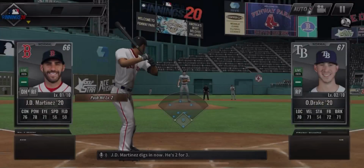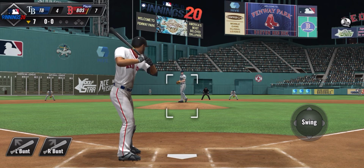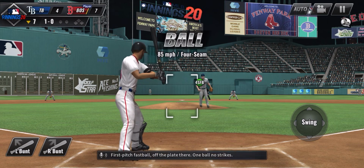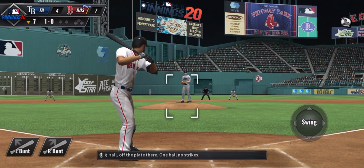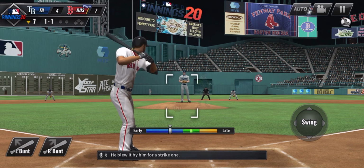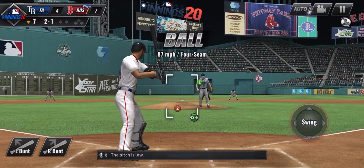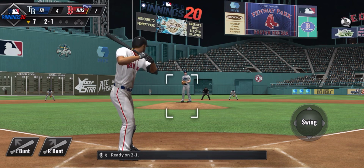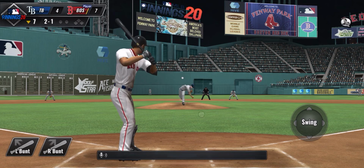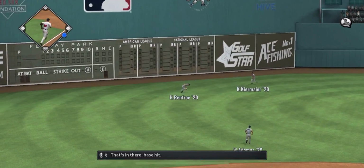J.D. Martinez digs in now. He's 2-for-3. First pitch fastball off the plate there. One ball, no strikes. He blew it by him for a strike one. The pitch is low. Ready on 2-1. Sharply hit into left center. That's in there. Base hit.